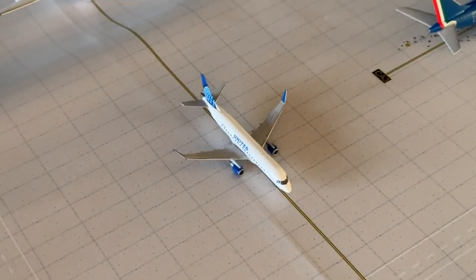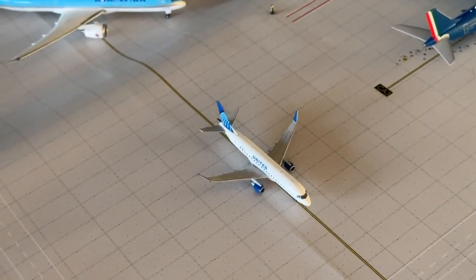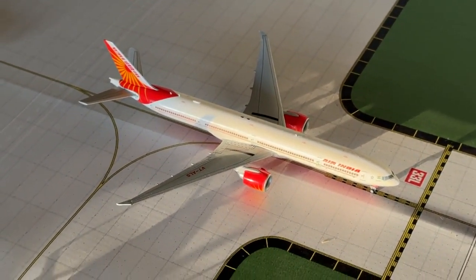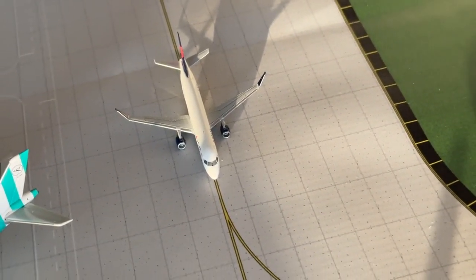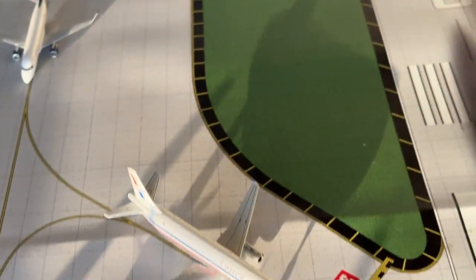Okay, here's the United E175. This aircraft is coming in from Traverse City, and now it's going to be making a flight today over to Brownsville. We have the Air India Boeing 777-300ER heading out to New Delhi, which is a really cool flight right there. I love that. Here's a Delta E175. This one is currently making a flight today, coming in from West Palm Beach, and now it's going to be making a flight out to Eagle Vale, which is a cool route now for Delta.